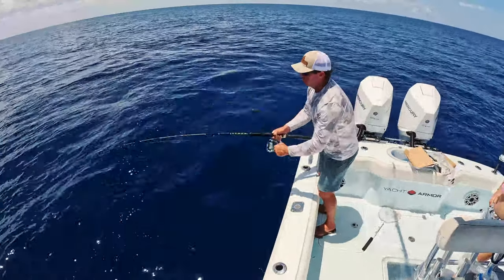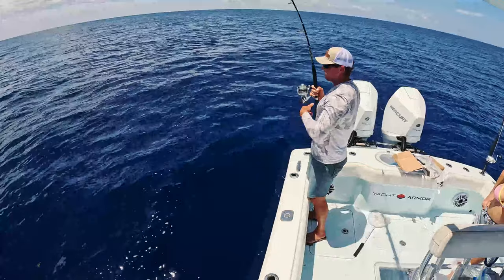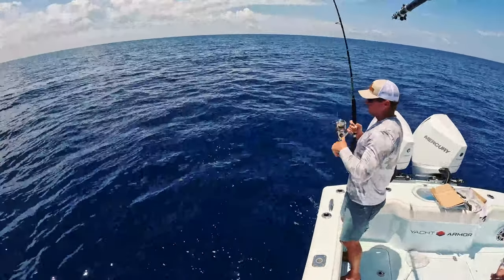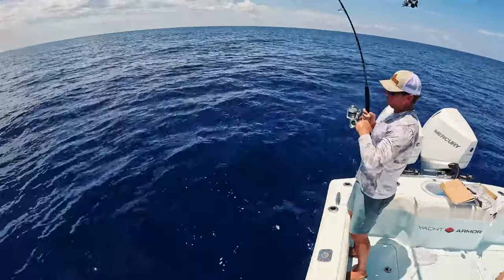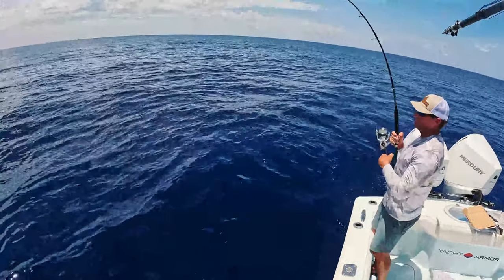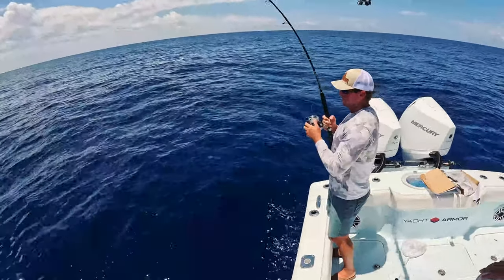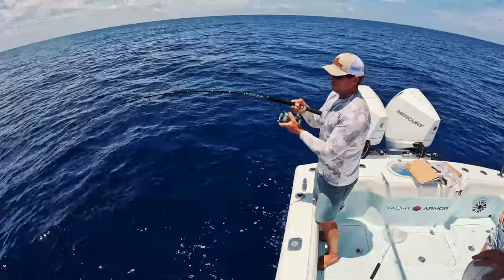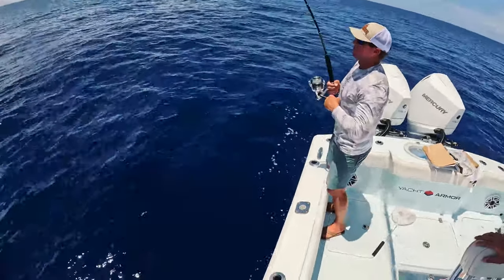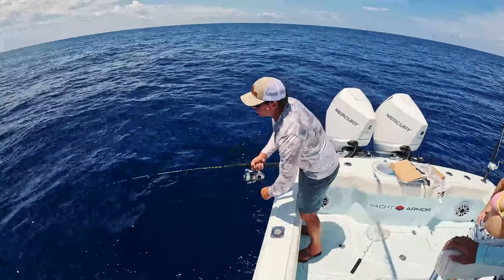What do you think you got, Saul? I don't know. This one's a little odd. I just don't want to jinx it. That's how my wahoo ran, though. He's good right there. He's just sitting there. Odd bite. Probably doesn't even think he's hooked yet.